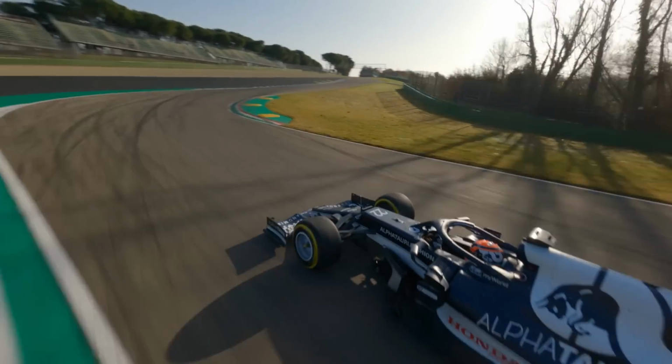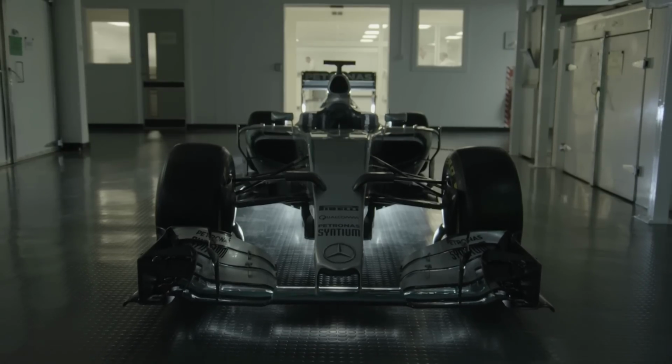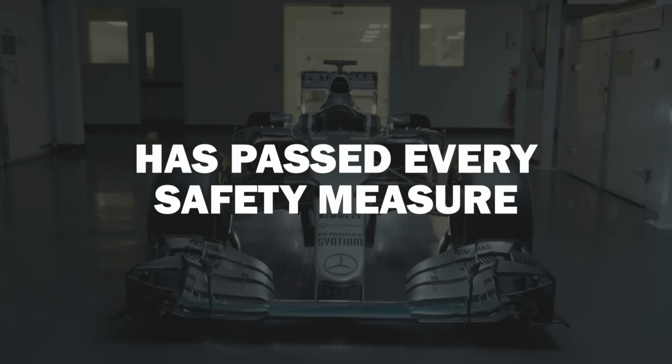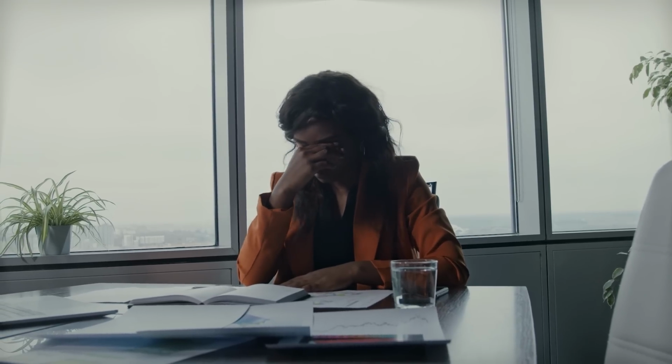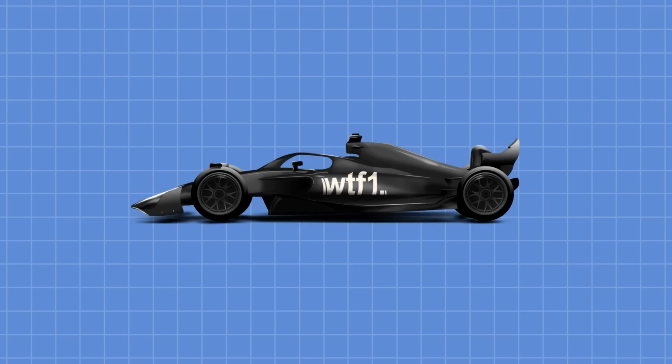This is one of many processes the team will go through over the winter break, not only designing the car to be the quickest it can be, but also to make sure that the design concept has passed every safety measure, which can be a very difficult balance to master. Let's take a look at all the areas that are analysed during crash testing.